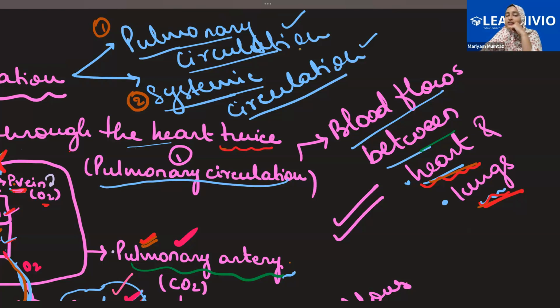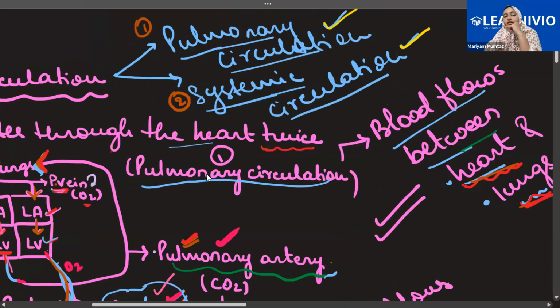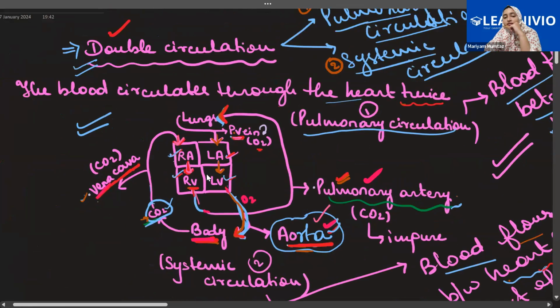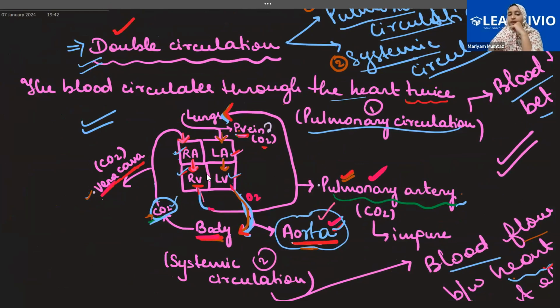In between the heart and the lungs, that is pulmonary circulation. In between the heart and the rest of the body, that is systemic circulation. And when these 2 kinds of circulations take place together, we call it double circulation. Now, to understand what happens, we know that during the double circulation, the blood is going to circulate through the heart 2 times, twice. Okay.